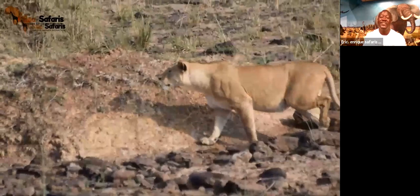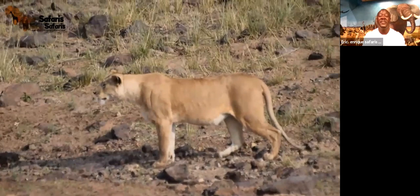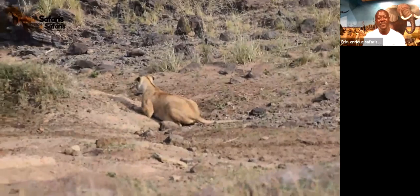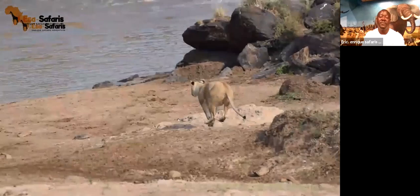Remember I said about the movement of the wildebeest and the zebras attract big cats? Here we witness a lioness hunting to provide food for its cubs that were just waiting on the nearby bush. It's sad to see, but it's survival of the fittest. It's nature. It's what they have to do to provide food for their cubs.